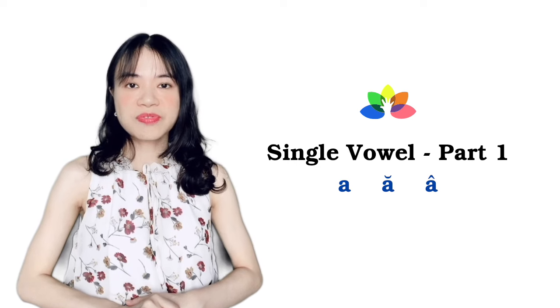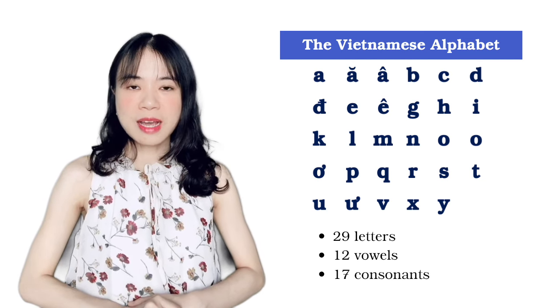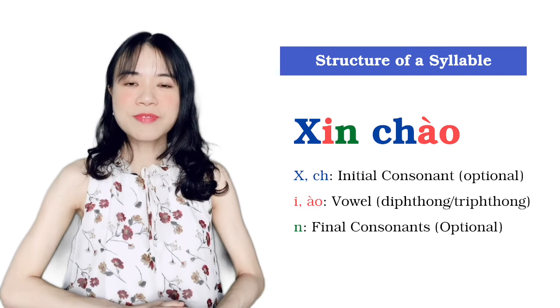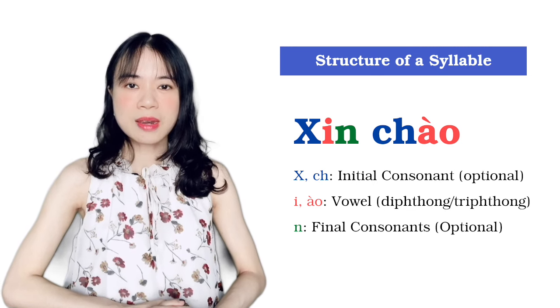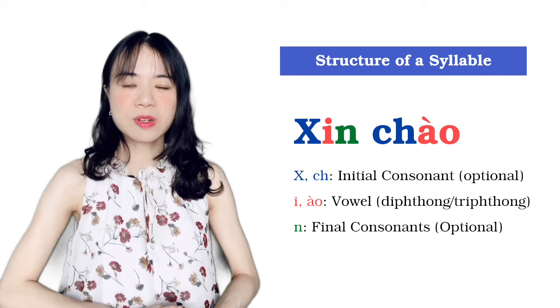I am Trang TB. In today's lesson, we will learn the first part of Vietnamese single vowels. As you may already know, the Vietnamese alphabet has 29 letters in total, 12 vowels and 17 consonants. A Vietnamese word may include from 1 to 3 syllables, and each syllable includes one optional initial consonant, a vowel or diphthong, and then another optional final consonant.